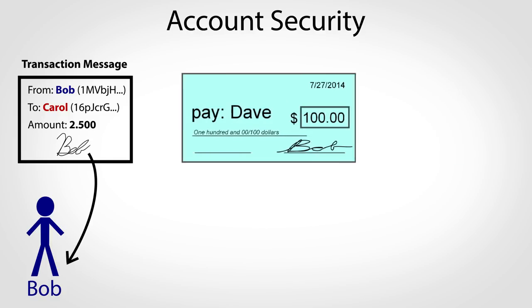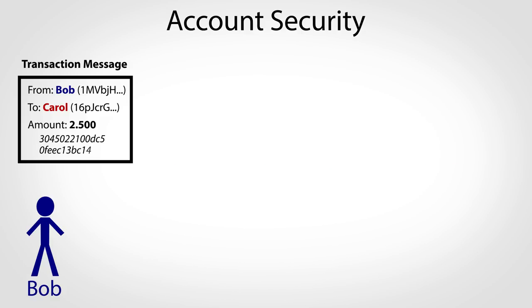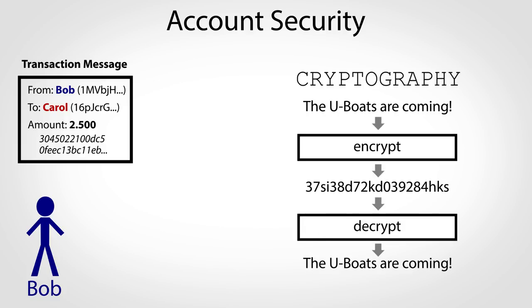The signature serves the same purpose as a handwritten signature on a paper check, but it's based on math rather than handwriting. The math comes from the world of cryptography, which is normally used to hide secret messages, but in Bitcoin has been repurposed to prove ownership.